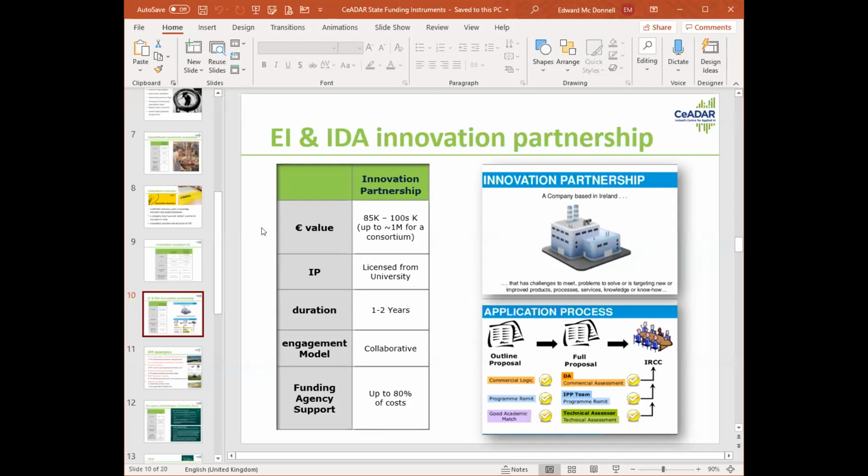Now, the typical innovation voucher is bigger than that, and that will run to hundreds of thousands of euro. Typically, with us, what we're seeing is that can be anywhere from 250K up to, let's say, 350K. But if a consortium forms around a particular challenge, Enterprise Ireland have given out up to €1 million to the consortium under the aegis of the Innovation Partnership. So it's a very flexible and generous funding mechanism.